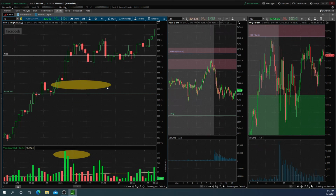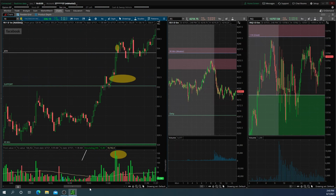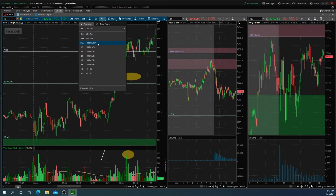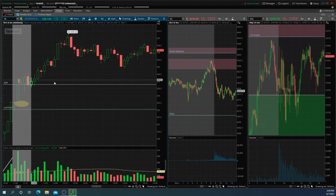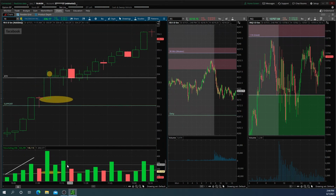Take off my first 2 contracts. The fill was a little bit bad. I could have got a couple more cents, but I did take off 2 right here at, I believe, a price of 3.58. So almost immediately I lock in about 110 bucks.